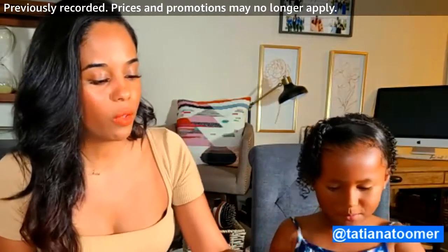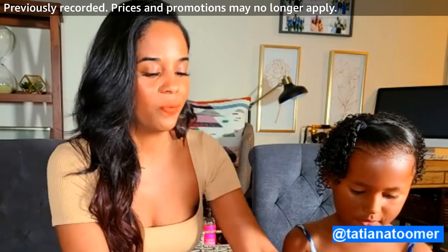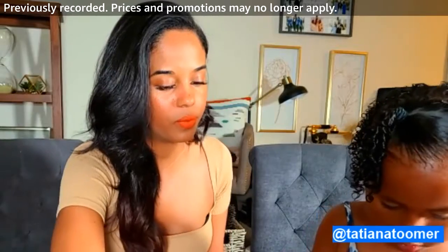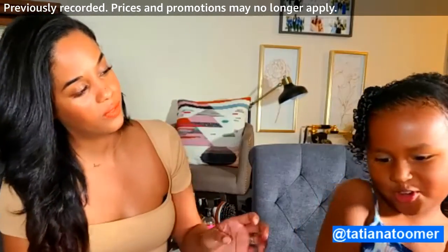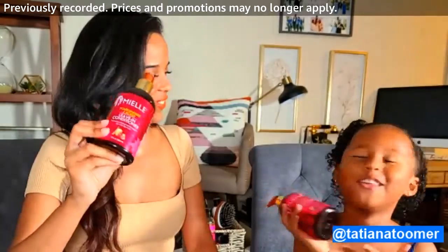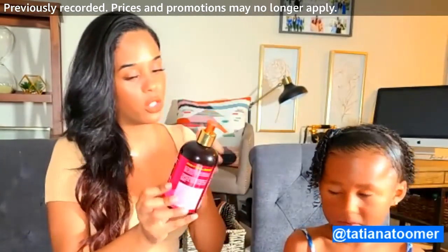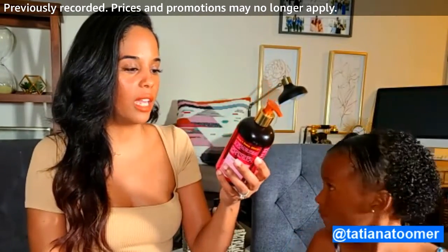Now, after we wash her hair, immediately when we get out of the shower, we always do what, pumpkin? The leave-in conditioner. That's the curl smoothie. This is the leave-in conditioner. They look very similar. Yes, so this is the leave-in conditioner. Again, it's Mielle Organics. It's the pomegranate and honey.